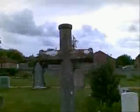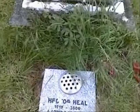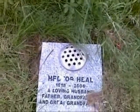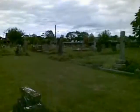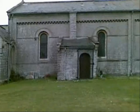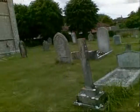And he's got a nice grave. And down below, Hector Hill, 1918 to 2006, a loving husband, father, grandfather, and great-grandfather. So here we've got a little Hill plot. Yeah, Hill and Hell are exchangeable. It's like one of Barbara's great-grandfathers, he's sometimes called Hill, he's sometimes called Hale.